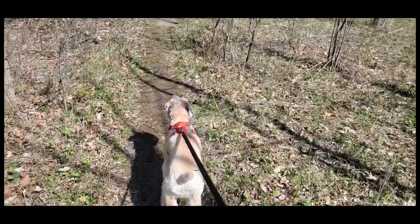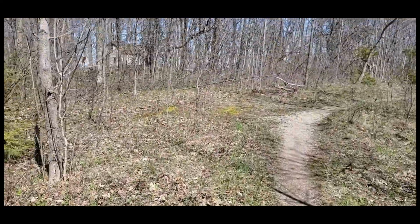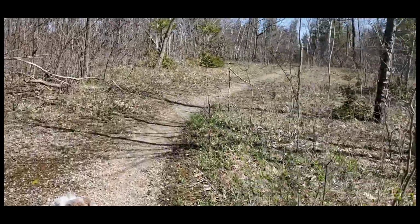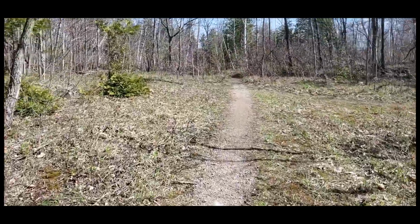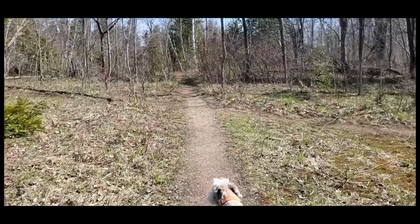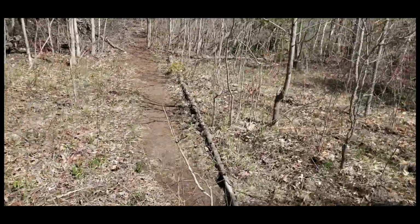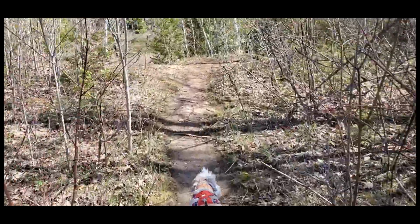The quarry itself is very old, and it's been abandoned for many years, and it's not very deep. It's only really about maybe 15 feet down from the rest of the trail, so it's very easily accessible. Parts of the hike are considered moderate, but just wear your proper footwear. After any rainfall, it can get pretty muddy, so just be careful.